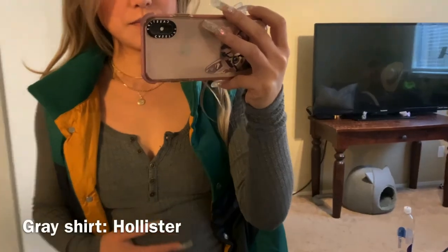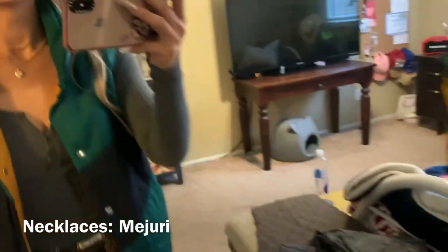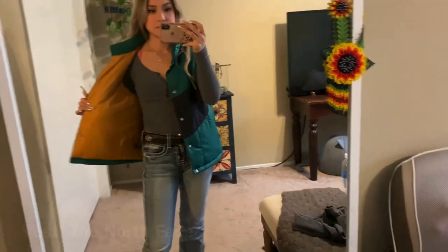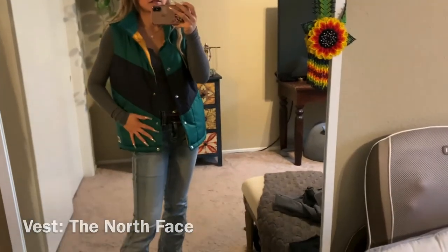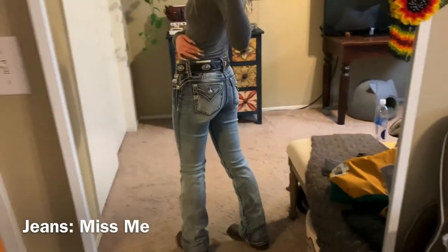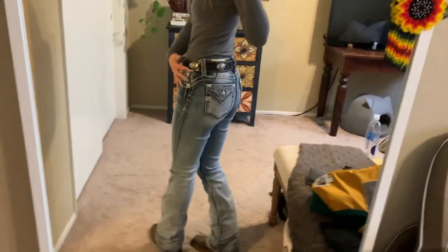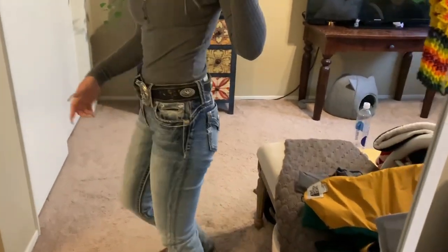I'm wearing this basic thermal shirt from Hollister, my Madrid necklaces, and this is a vest from the North Face. I love this vest, it's so comfortable, keeps me warm. These jeans are Miss Me jeans. They're the ones without super crazy bedazzle, but I do like the stitching.